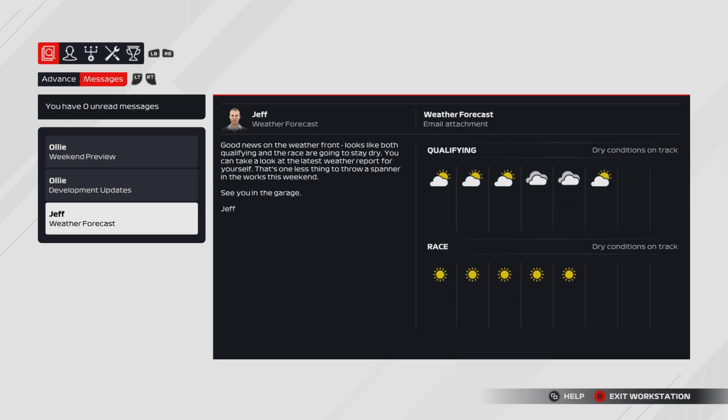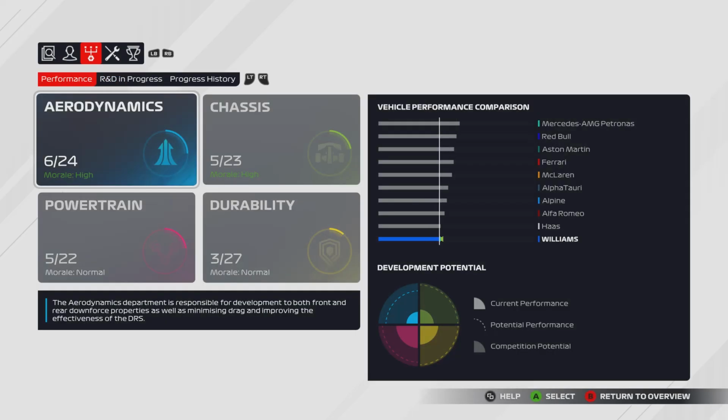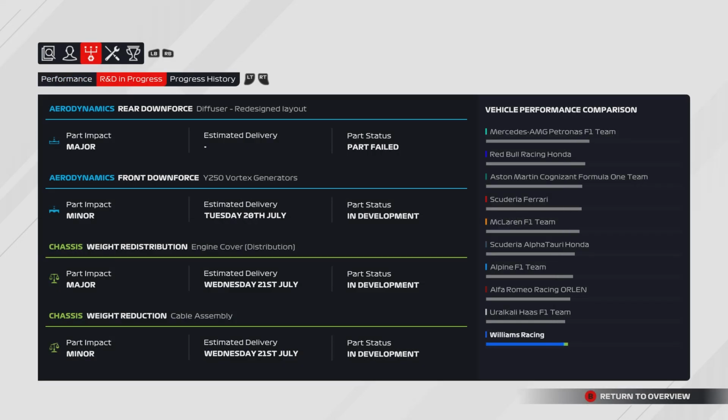In terms of qualifying and the race, it's going to be dry, so no issues in terms of the weather forecast. As you can see, here is the R&D vehicle performance comparison chart. Of course, Mercedes, Red Bull, Aston, Ferrari, McLaren, AlphaTauri, Alpine, Alfa Romeo, Haas, and then ourselves lingering down the order. If we have a look at things, though, you aren't able to see those. This is pretty much where we're at in terms of all the upgrades.